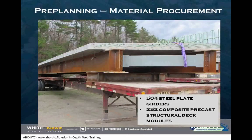Pre-planning for material procurement. So this is basically one of our composite sections. You can see the steel girders, stringers rather. They were actually taken in down in Maryland by Structal at their Point of Rocks location, fabricated, and then shipped from there over to Jersey Precast, and then Jersey Precast actually did the composite section and poured all our individual pieces. Altogether, we had about 504 steel plate girders and 252 composite precast structural deck modules, basically the precast bridge units.